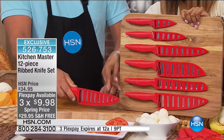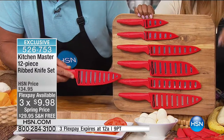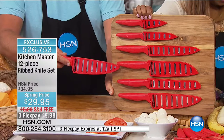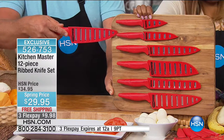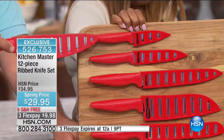You get the chef's knife, which is huge. It's like a 7-inch chef's knife. You get the bread knife. Yep, I'm looking from behind the board. You've got the carving knife. You've got the Santoku knife. You've got your carving or slicing knife. You've got your utility knife, which I use all the time. I've even used that to cut rope, and the paring knife.